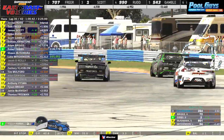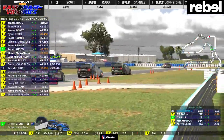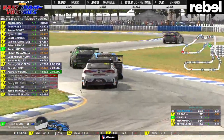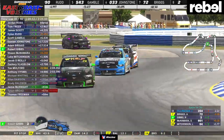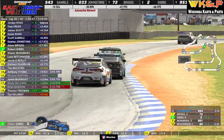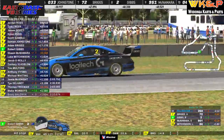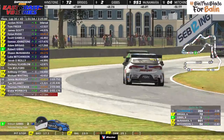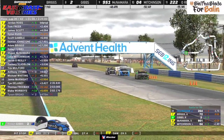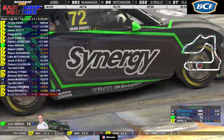So he's going to come out behind Briggsy. And Sean McNamara behind Gibbs. So Gibbs, of course, with the tyres that are already warmed up. And maybe an interesting little battle here to watch to the end. Adam Briggs, of course, the leader of our two stoppers, as Broad, Baldwin, Dawson and Tonkin are in the pit lane now as well.